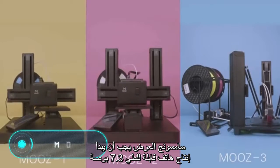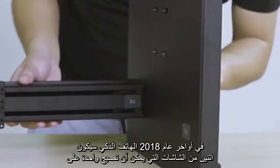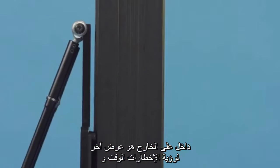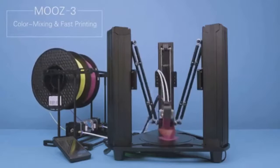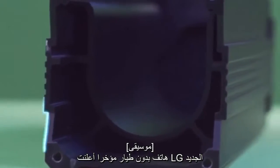Moose. This small machine made by South Korean scientists is able to perform the functions of a 3D printer, a milling cutter, and a laser engraver. Thanks to its modular design, the device is available in 3 configurations, including a Delta robot. The characteristics of each model are slightly different. For example, Moose 3 enables full-color 3D printing. All devices work with PLA, ABS, and PC plastic, as well as flexible materials.